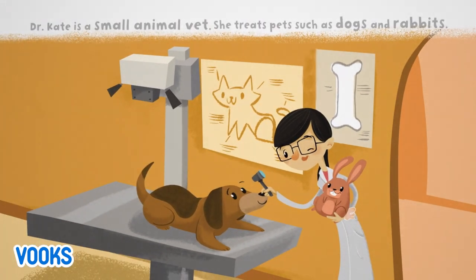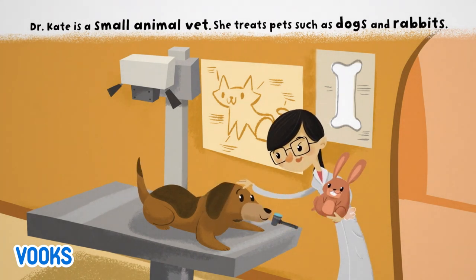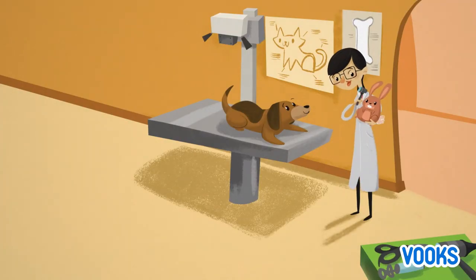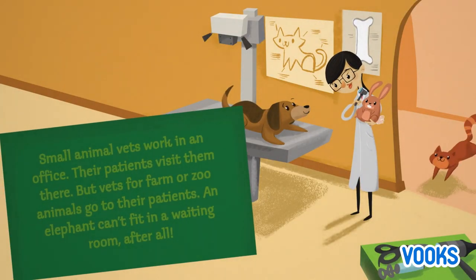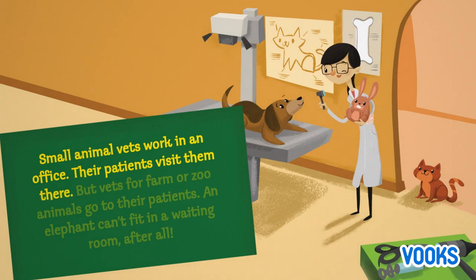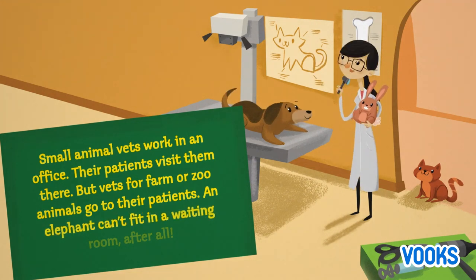Dr. Kate is a small animal vet. She treats pets such as dogs and rabbits. Good boy. Small animal vets work in an office. Their patients visit them there. But vets for farm or zoo animals go to their patients. An elephant can't fit in a waiting room after all.